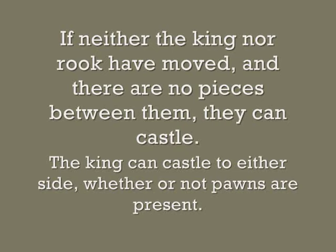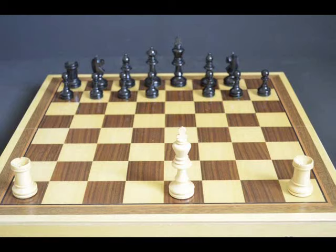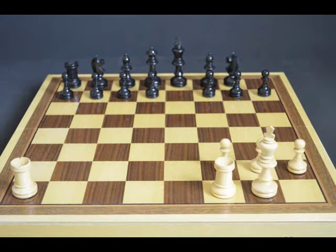If neither the king nor rook have moved, and there are no pieces between them, they can castle. The king can castle to either side, whether pawns are present or not.